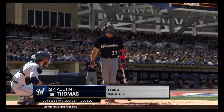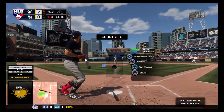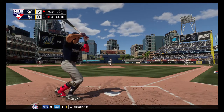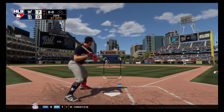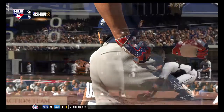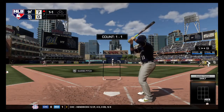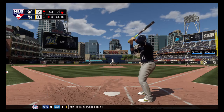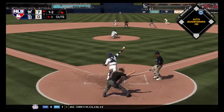Now batting, Austin Thomas. Into the windup, ready with the payoff pitch. And he takes ball 4, so he's on. And as you know, that often means the steal could be in order here. So now it'll be the 4-hole hitter, Jose Ramirez. He's working on a 1 for 3 thus far.